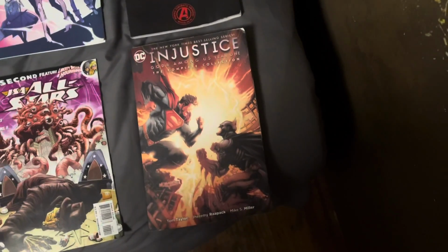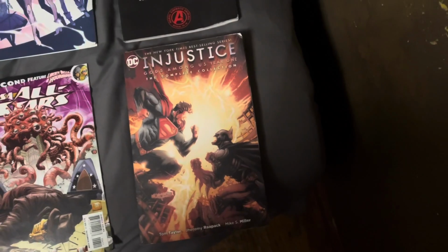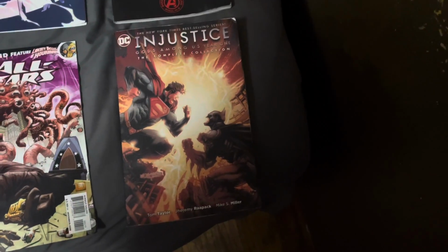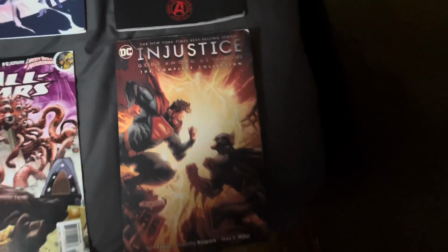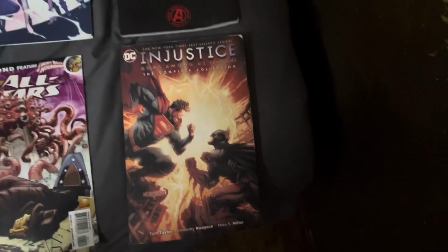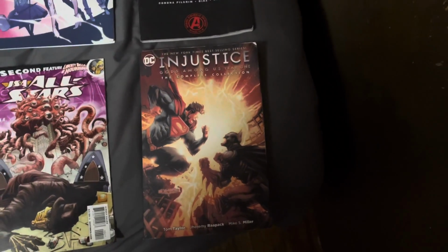Okay, moving on. And then finally we got the Injustice: Gods Among Us comic book, which is one of my favorites. Superman is evil in that universe. And Batman's good, obviously. Cool on the cover. The Superman and Batman. It's also from the Gods Among Us game. This looks nice, really cool. But yeah, they're all the comic books.